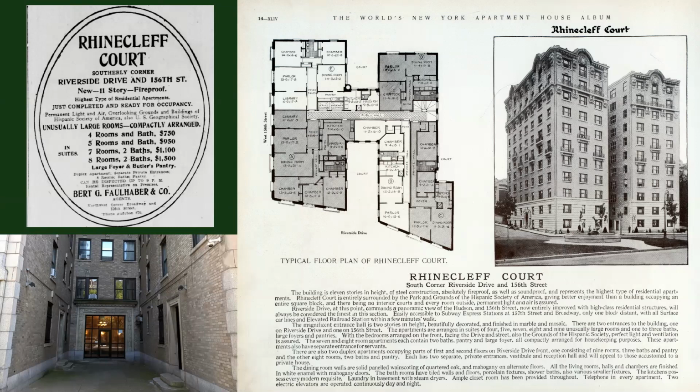Notice there on the upper left is an ad which appeared in the New York Herald when this building was new. Of course, they couldn't include all of those amenities on it, but they do have a few of them listed there, as well as the prices.